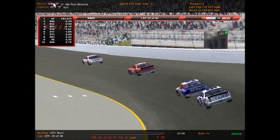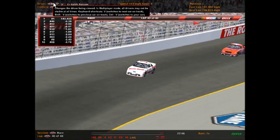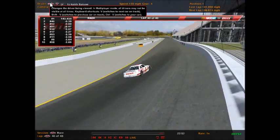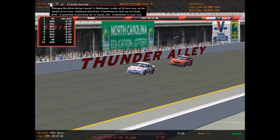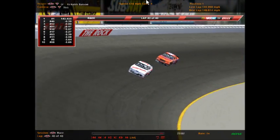Off to number 4 they come. The white flag will wave. 1 lap to go for Keith Batson, the Baby Ruth Ford, out in front here. Minnick lost a little bit of ground that last time by here. Paul trying to gather it all up right now as they go into 3rd and 4th turns at the moment there. Batson staying smooth through that 3rd and 4th corners at the moment.